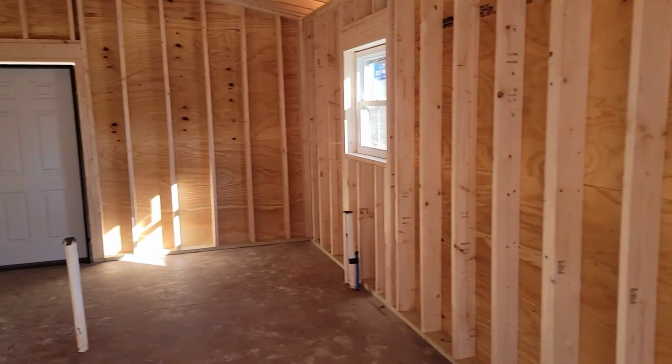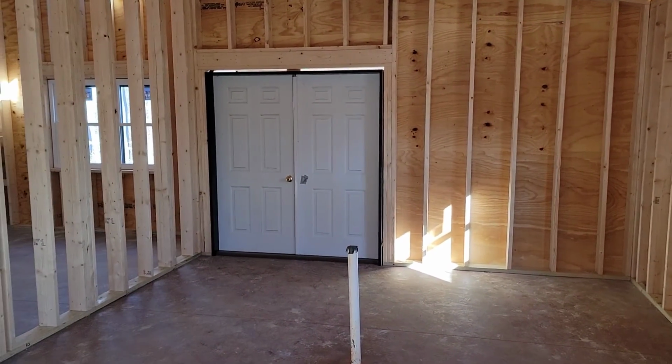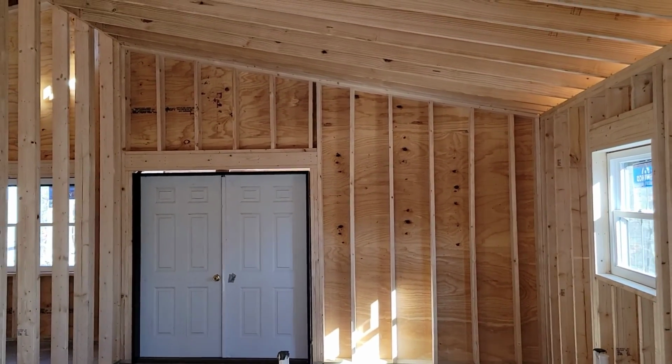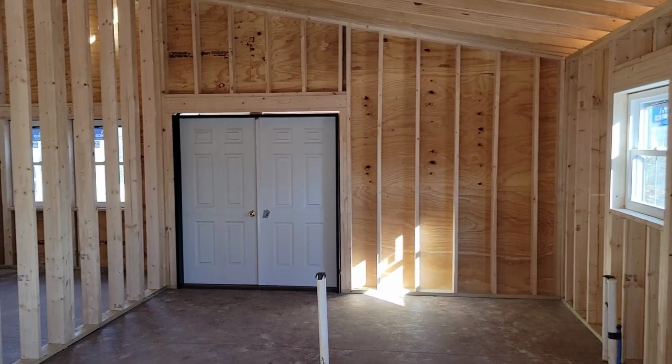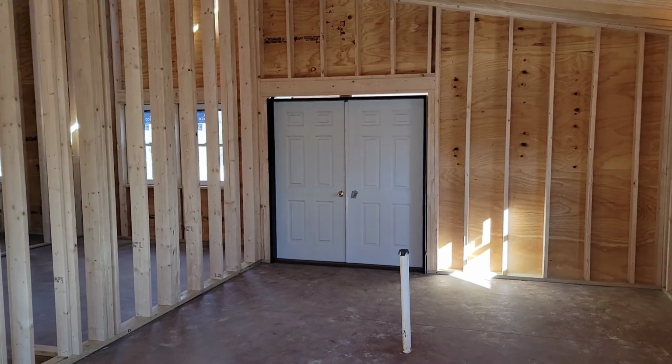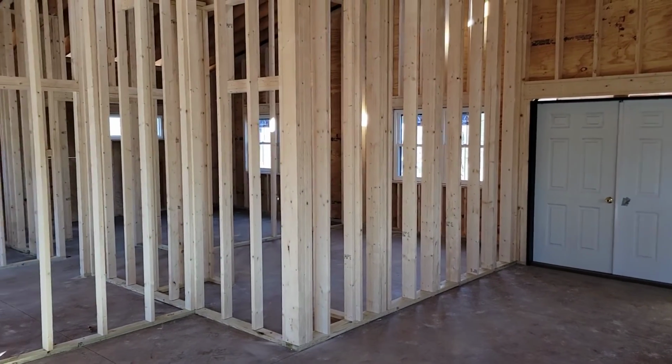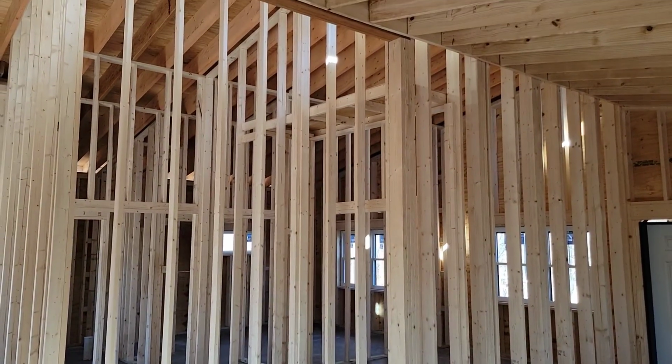Where you see the double white construction doors, those will actually be glass doors that open up to a full 15 by 20 screened in porch. Just really nice to have here for people when they stay, to have that screened in ability so it can be used even if the mosquitoes happen to be out, which we don't have them bad here, but when they do come, it's not always fun.